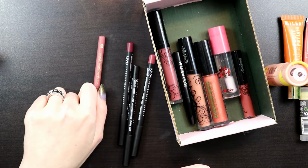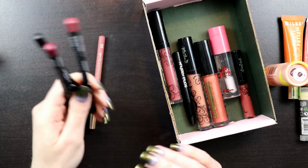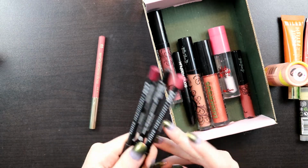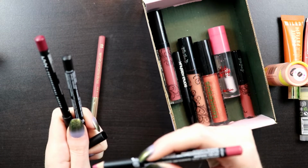But I did get these from NYX. They're suede matte lip liners. These are the only lip liners from NYX that are vegan. Their standard slim lip liners that are like $3 or whatever are not vegan, sadly. But these suede matte ones are. So I have this one in the shade Tea and Cookies.